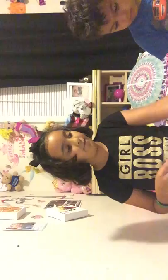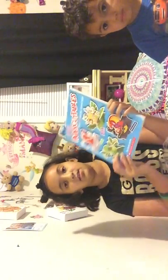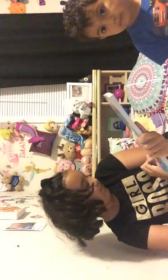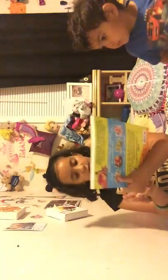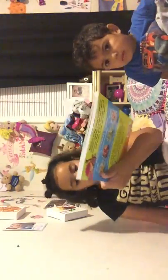Volcano. Oh, so my brother wants to show you guys all the pictures on the front page of this book. So he said this is called the Sleepysaurus Rex. And then the other one that said the dragon is Smithy Drake. My brother pays so much attention to everything. It's a volcano.